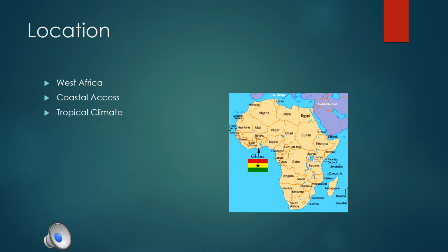Ghana's people are mainly Christians, however they are allowed to follow any religion they please. Ghana is a growing nation with many people and many positive attributes for global business.